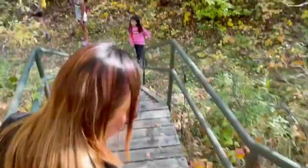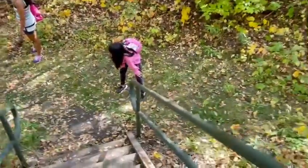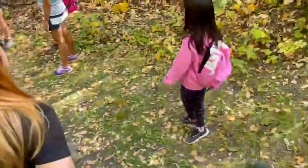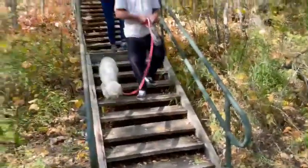One of our other scavengers on trees this summer. There's a different one right now that you can use for fall. Awesome, good job. Awesome, last stairs, I promise.